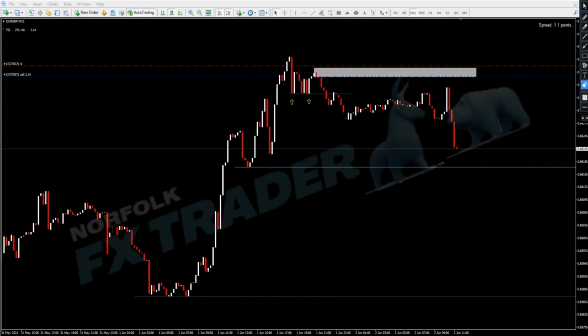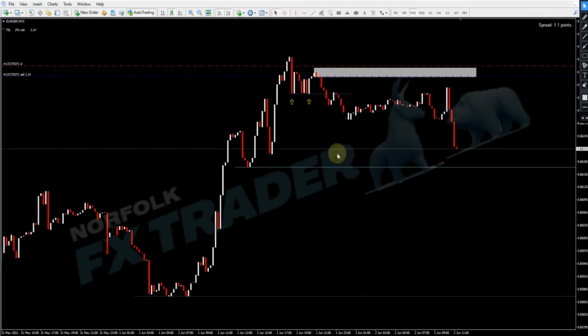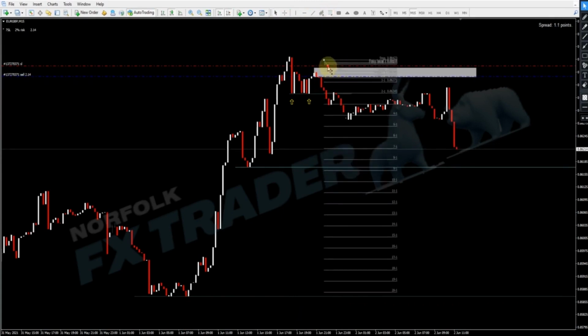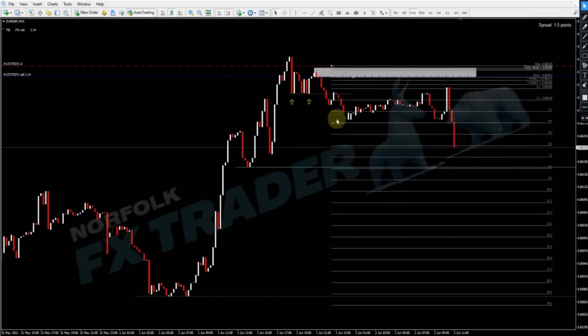In fact, let's just go through and measure that zone. So I've actually only got a 2.5 pip stop on this trade. Now, potentially the risk to reward, if I was to look at this area here where we've got our stop and our entry, our first target we're looking at a 8-to-1 risk to reward.